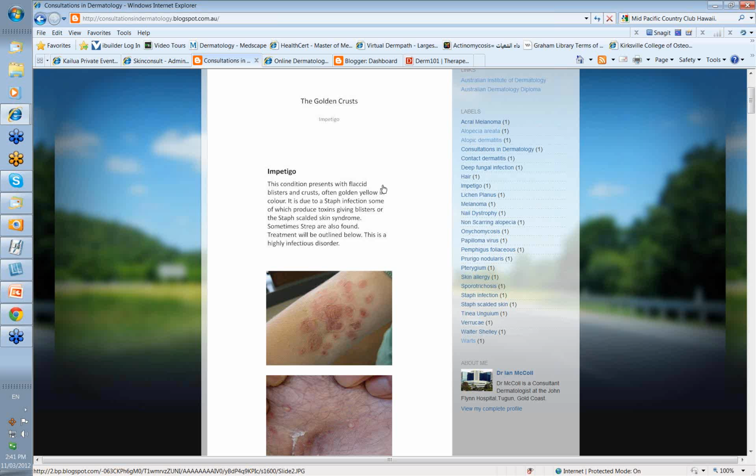The organisms that are involved in this are staphylococci and streptococci. And some people feel that the strep variety is more likely to give you the golden crust than the staph variety. I don't see as much strep now as I used to. It tends to virtually always be staphylococci. And if there are strep, usually there's staph there as well. In the true bullous impetigo, when a very definite blister is formed, then there's usually a particular toxin-producing type 71 that does this.